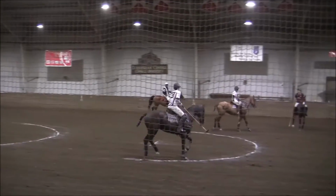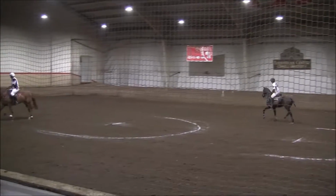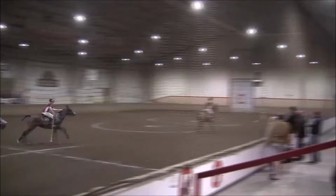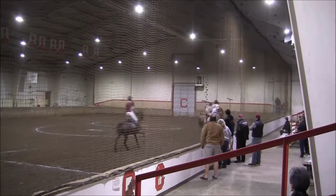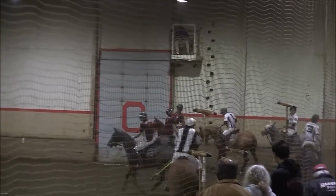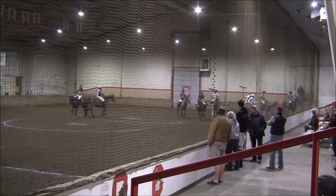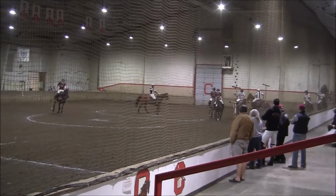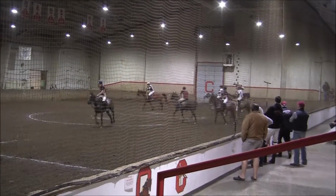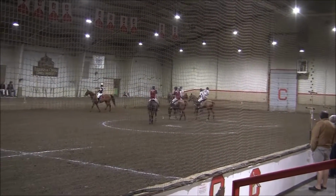Calls reaching on the red. There's going to be a 5B for the white. Reaching on the white, 5B for the red. Ball into the corner for Harvard. And there will be a whistle. Now we're going to have a 5B for the white.